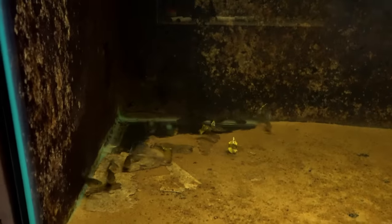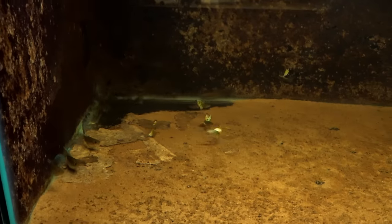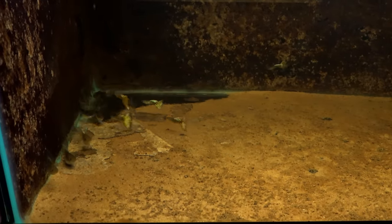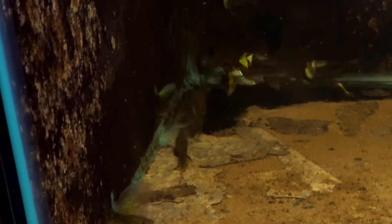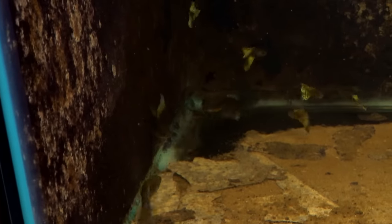These are stunning. These are yellow cobra guppies, but look at them. Look at those females. Wow. Look at the dorsal fin on that female. Isn't that nuts? Boy, that really stands out. They are so pretty. And the males are obviously stunning, but I can't believe how nice the females are. Yeah, those are great.